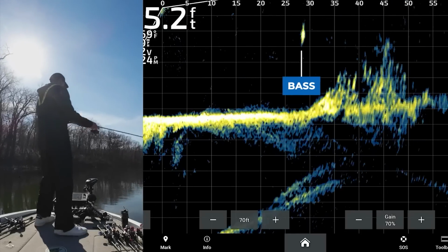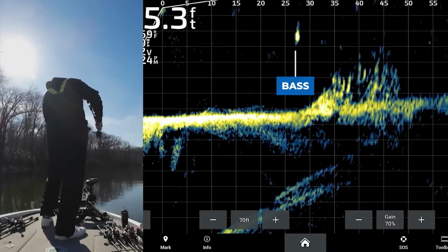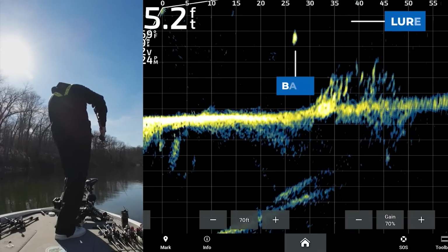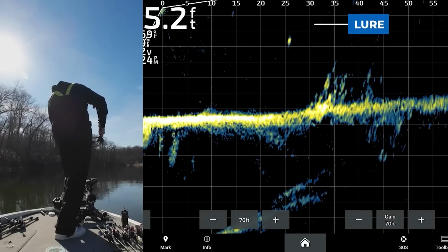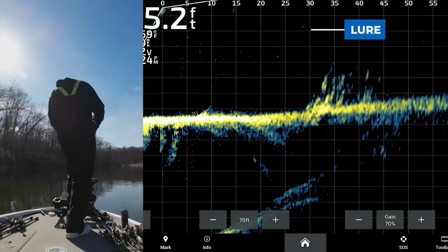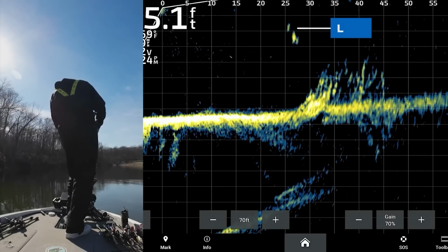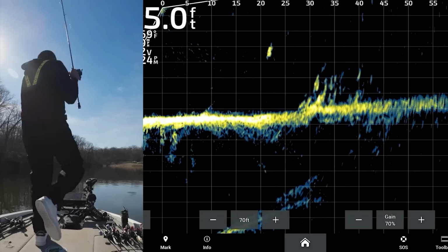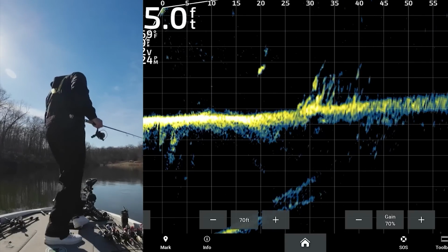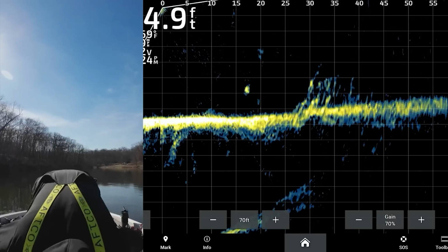The fish is just right there, right underneath the surface. Twitch that thing by his head. You want to get it? Oh, eat it, fish. Oh, broke me off. No. Oh, that was a big one.